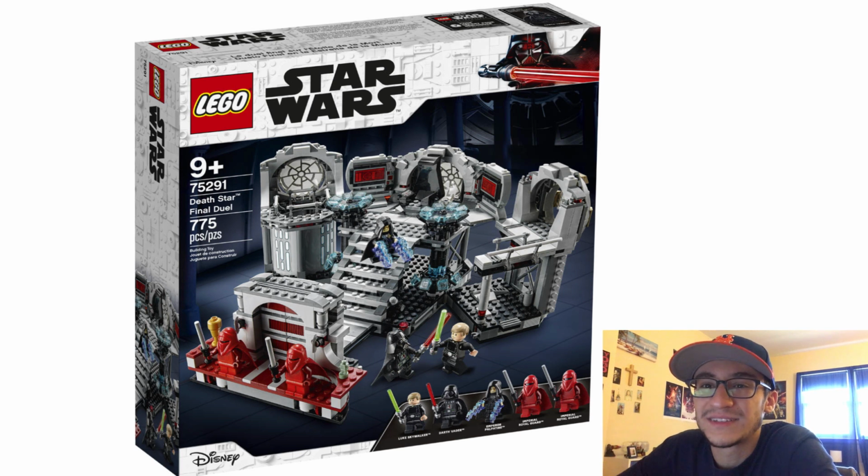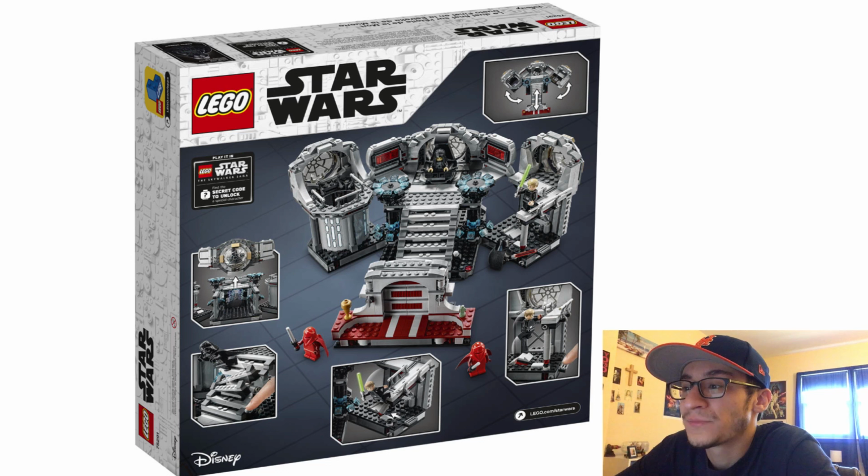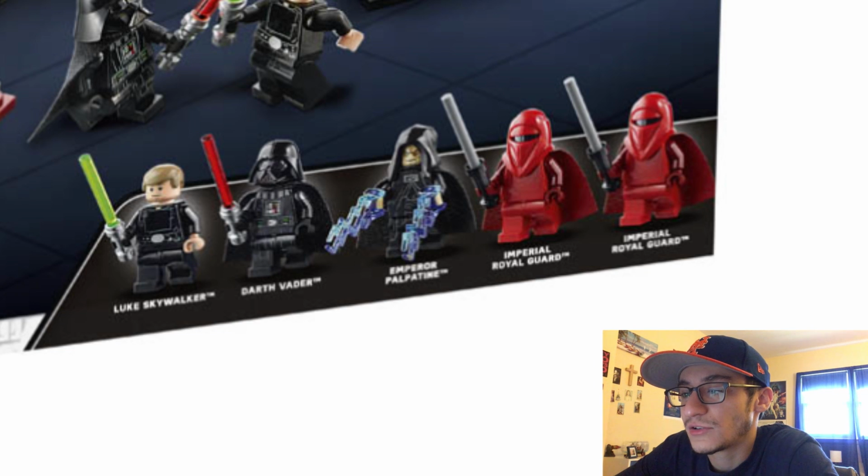They updated a couple of the designs, but it's pretty much the same build. But it's $100 for 775 pieces. That's a lot of money for not a lot of pieces. And I get there's some big pieces in there, like the windows, and there's a new version of Darth Vader. I'm pretty sure he actually has arm printing too, and he's got updated prints all around. And the Luke is the same, Palpatine's the same, everything is the same except for Darth Vader.